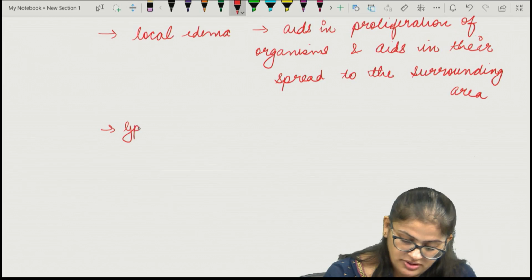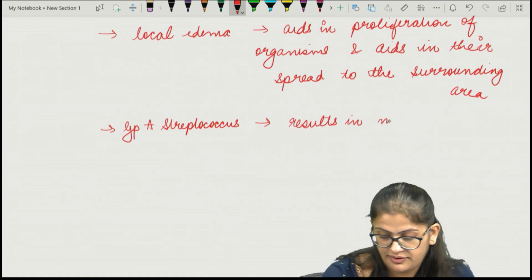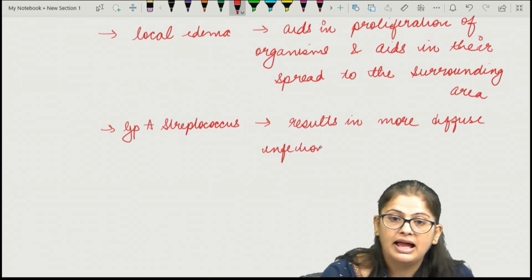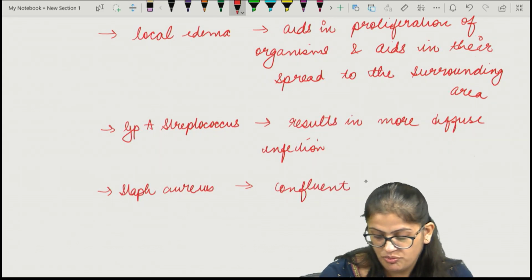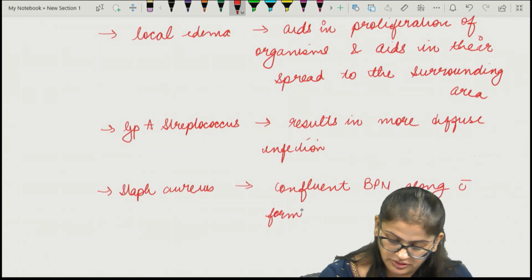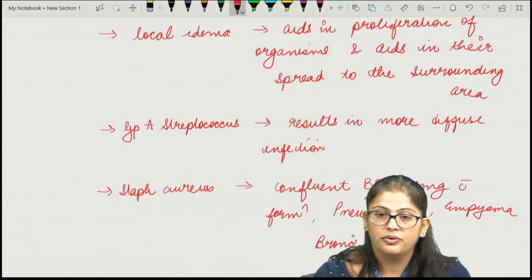While group A Streptococcus results in more diffuse infection, and Staph aureus results in confluent bronchopneumonia along with formation of pneumatoceles, empyema, and sometimes even bronchopleural fistula.